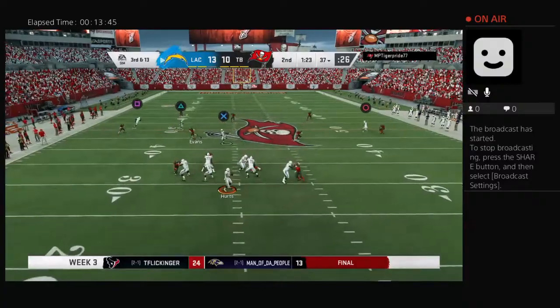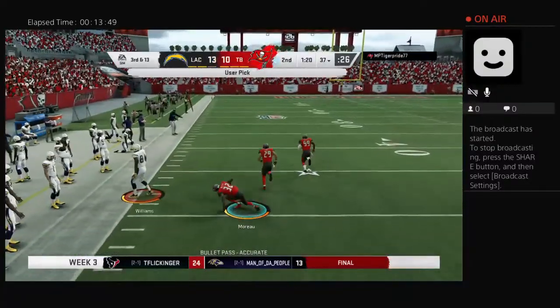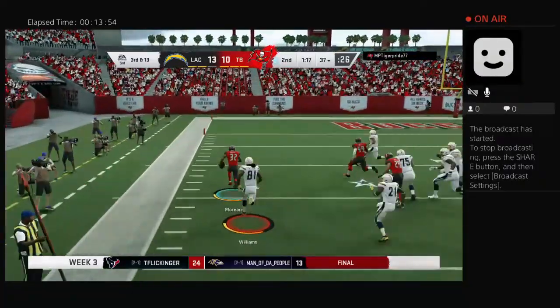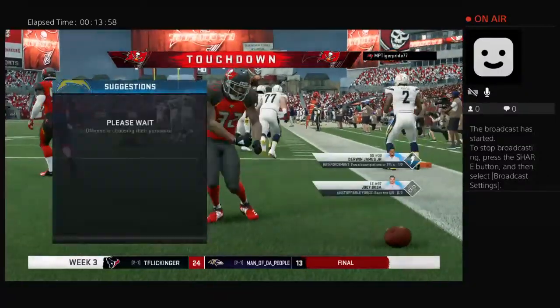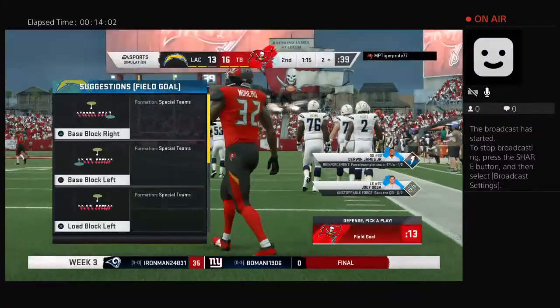Now on 3rd and long, they'll look to throw. Into heavy traffic, and it's intercepted. Picked up by Fabian Moreau. And it's a pick 6. He brings it back to the house for a Buccaneer TD.